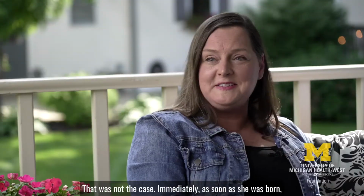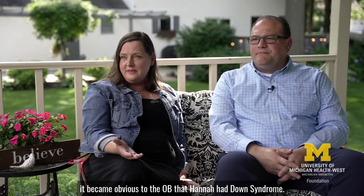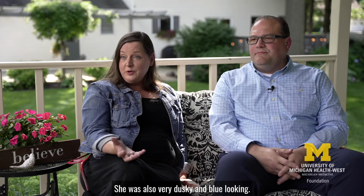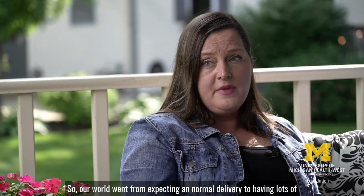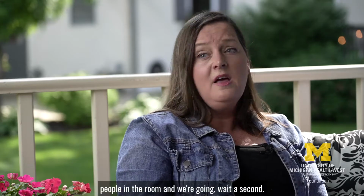So when Hannah was born, we were expecting a healthy baby girl. That was not the case. Immediately, as soon as she was born, it became obvious to the OB that Hannah had Down syndrome. She was also very dusky and blue looking, so they immediately suspected a congenital heart defect. So our world went from expecting a normal delivery to having lots of people in the room, and we're going, wait a second, what in the world is going on?